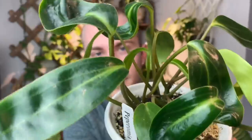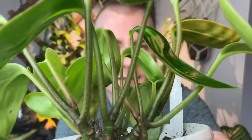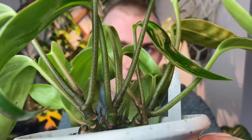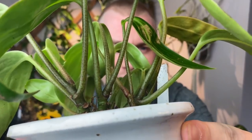Oh, but I do have to point out the stems, or the petioles, I'm sorry. I don't know if this is going to focus because I can't see the monitor. Let me pull it this way. The stems on this plant are so gorgeous. They're enigmatic with red spots. So it's such a small feature, but every time I pull up this plant, I'm like, oh my God, those petioles, I am so obsessed.